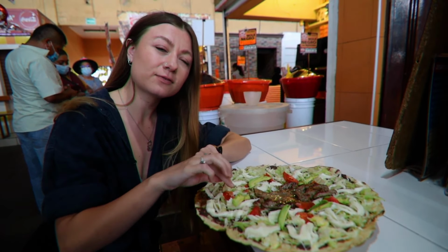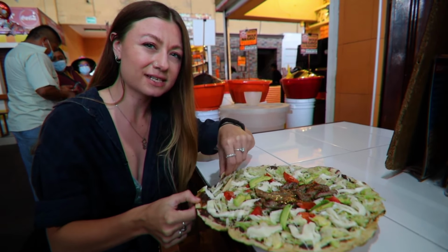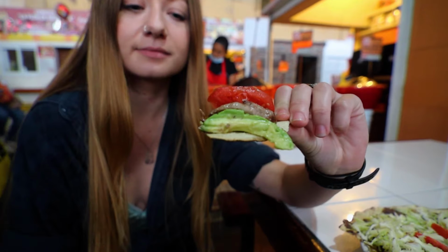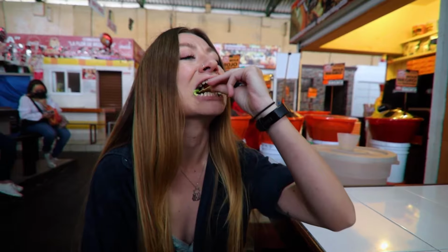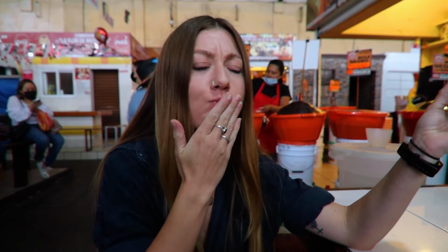Looks like we've got beef, avocado and salad on ours. I'm not really sure how to eat it. Do I just tear it? Well, I wouldn't suggest putting the whole thing in your mouth. I'm going to give Izzy a minute to finish her mouthful before she tells you how good it is by doing an impression of her.